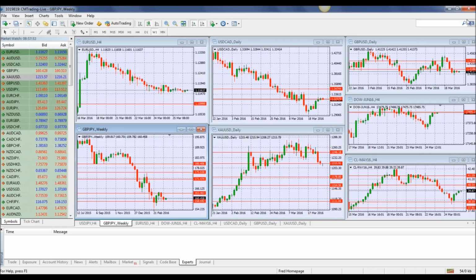So looking at the economic calendar today, not much on the agenda, but later on this week, Friday is NFP. It's the 1st of April on Friday. Let's see how that actually pans out.